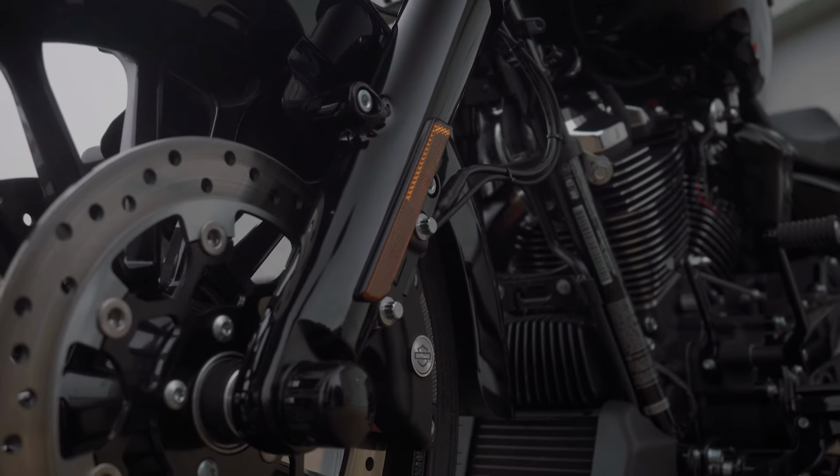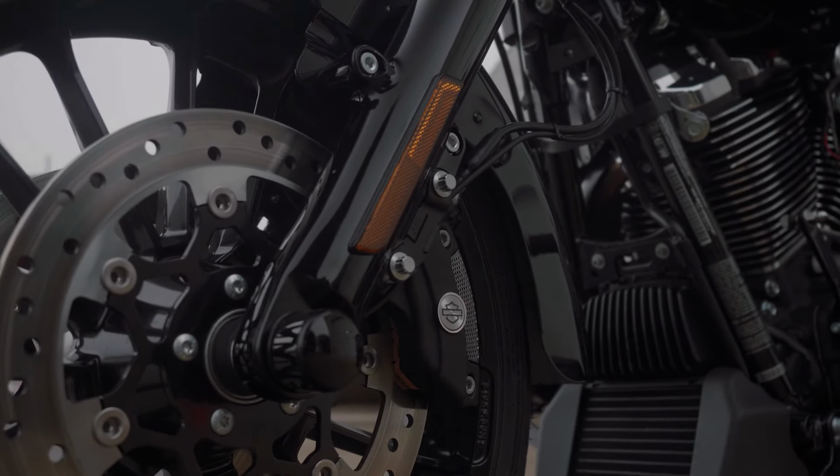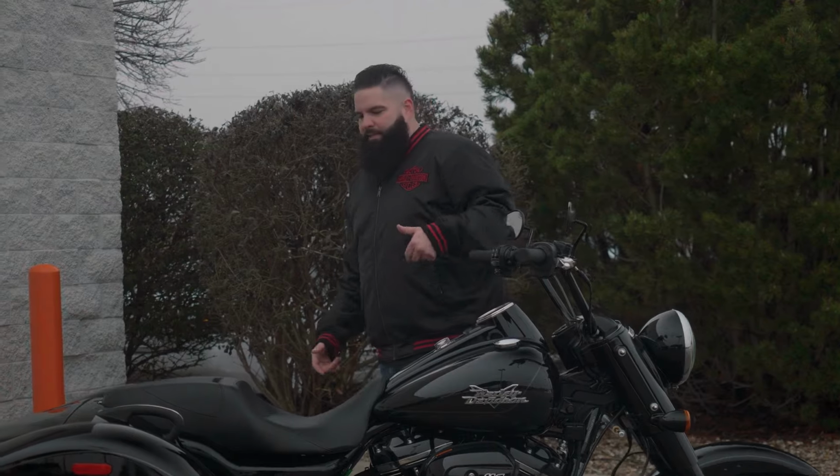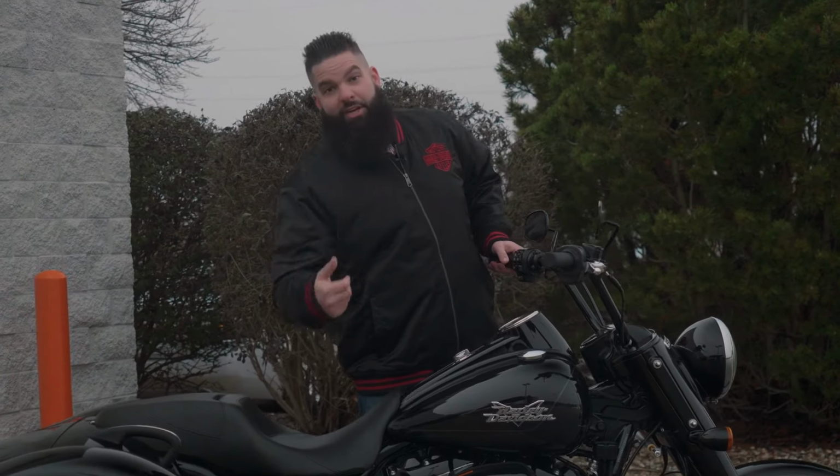So when you're going down the road and you hit a bump, instead of slapping like that, it's just gonna float like a Cadillac, like a 65 Cadillac, big body that weighs about 6,000 pounds. You're just gonna float down the road. You're not gonna feel all those bumps and all the hard potholes that you're gonna hit in the road.